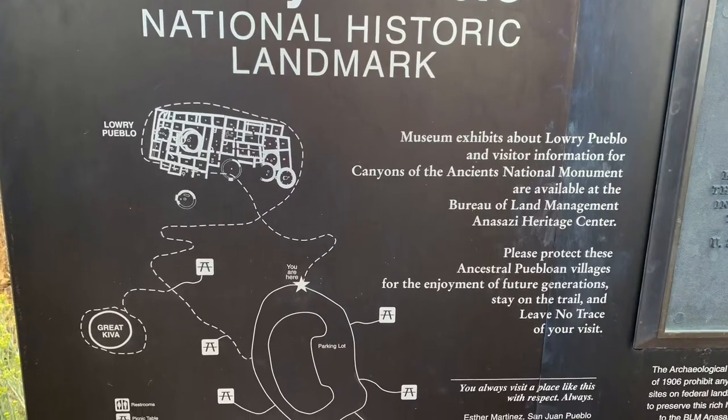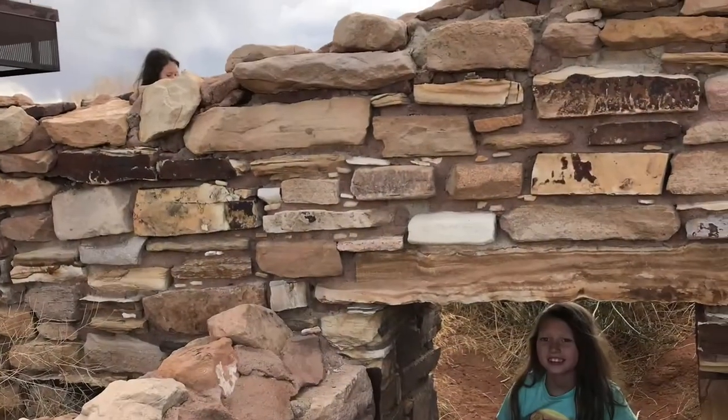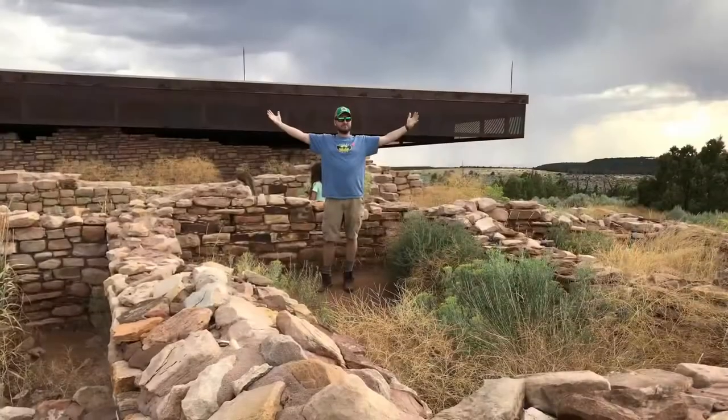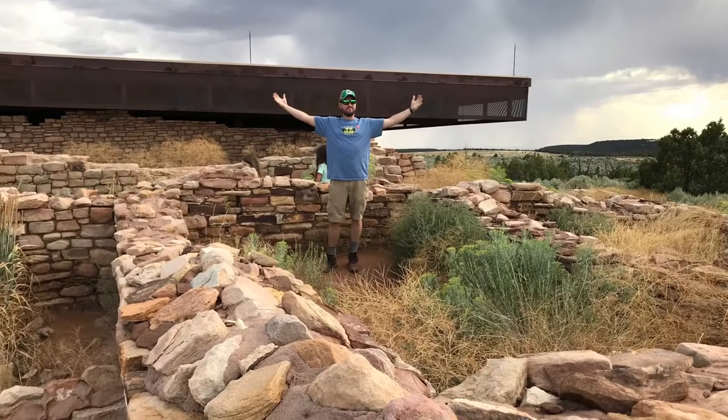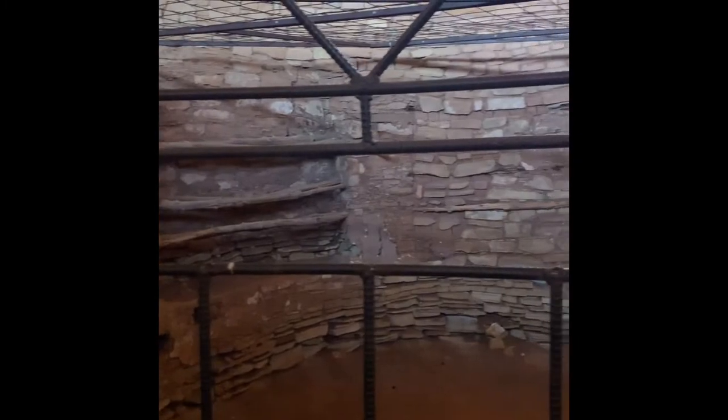Lowry Pueblo is the only developed recreational site within Canyons of the Ancients. They have a picnic table area and toilets and things like that. It's all wheelchair accessible and stroller accessible. You can see some of the cool sights here. You can even go inside and look inside the kiva, like you're seeing right here. There's stabilized standing walls that you can walk by. There are 40 different rooms and 8 kivas within the structure that you see right there.